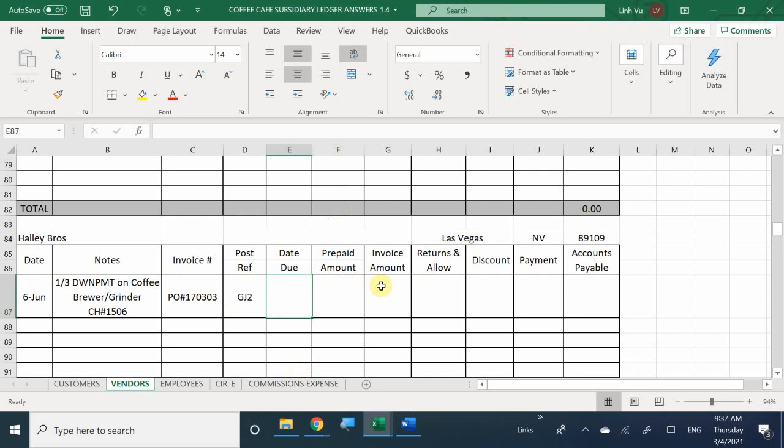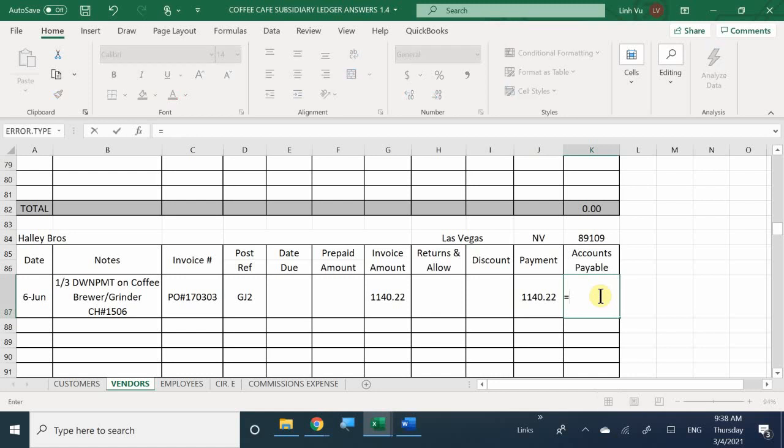However, it says invoice amount. So again, we are just making a deposit or a down payment, right? So you're going to place it in for the 11/22. Okay? And of course, did we make a payment to it? Yes, we did. So in technical terms, do we owe Haley Bros anything? As of right now, we owe them nothing, right? We made them their down payment.